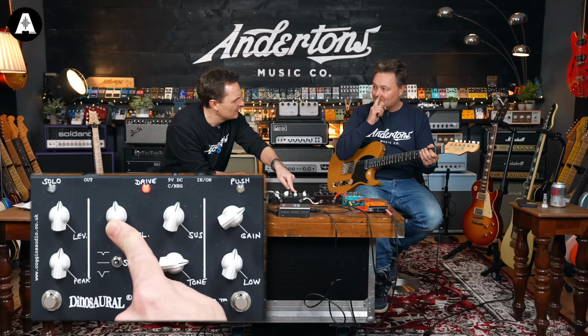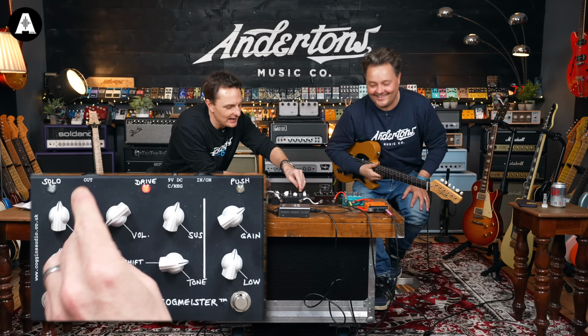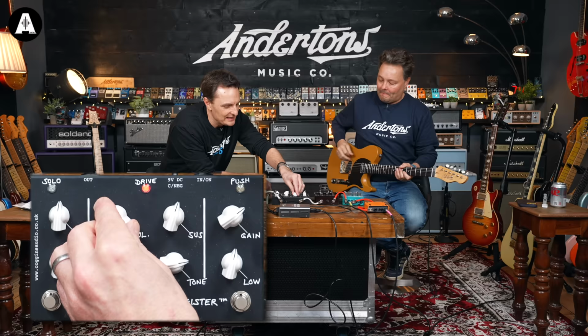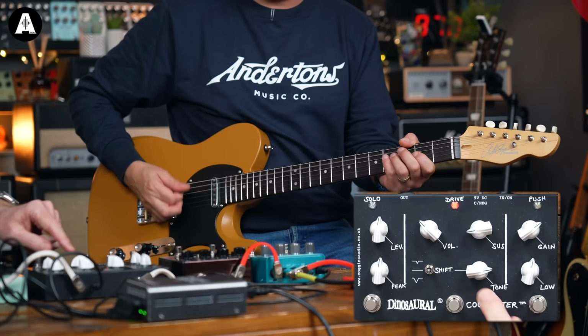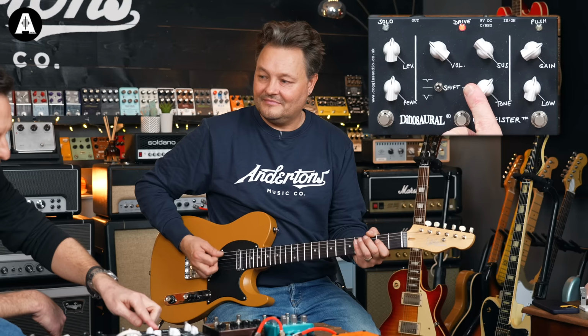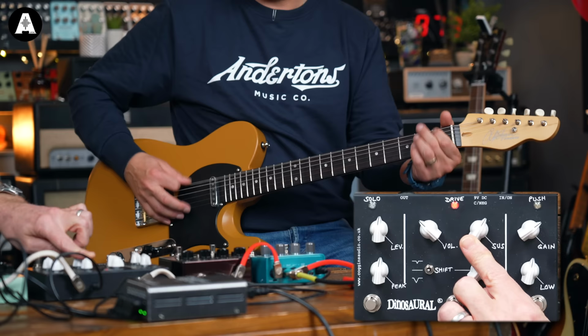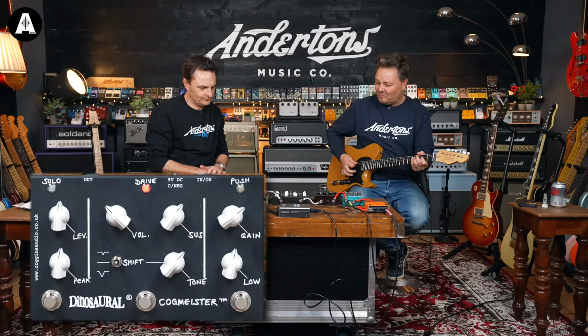Just 9 volt, is it? Yep. It feels like we're producing like 10,000 decibels. I can't even speak. Without winding the volume up too much, let's just see what the gain range is. Man, it's got that low end. It's a very different type of gain. It's a saturated gain. It's more a distortion thing.